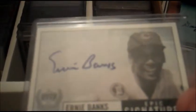There's plenty of Hall of Famers that you'll see. There's a Banks. Here's a Banks. That's a fantastic set. Upper Deck Epic Signatures from Legends. And then I even like this kind of stuff. Even though it's, you know, the Hillshire Farms, Ernie Banks. I don't care. I still think it's cool.